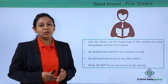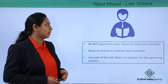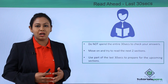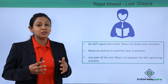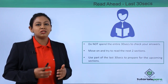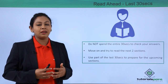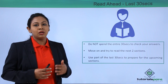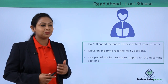Now, let's have a look at how we can use the read ahead strategy in the last 30 seconds. The last 30 seconds is basically given for you to check the answers that you have already written. But I would suggest do not use this entire time to check your answers. Instead, use just 10 to 15 seconds to read your answers and then move ahead and read the questions from the next section. This will help you in saving time for reading your next set of questions.